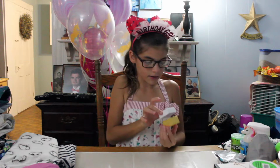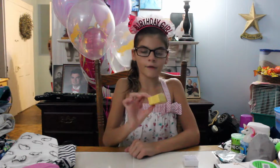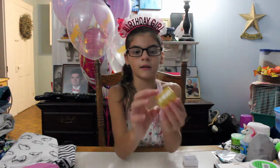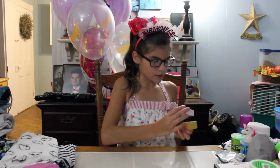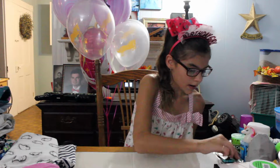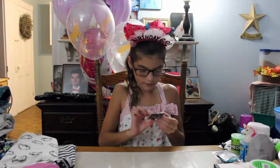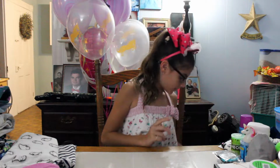I also got two pairs of gold earrings. The first pair is just like a little mini pair, and the second pair is kind of big, but also mini. But those are really cute. Then I got some more earrings, which these are like a different shape. I'm not sure what they're called, but more earrings.